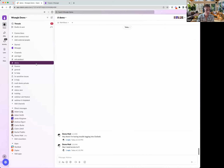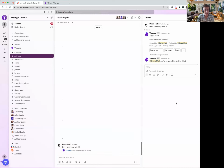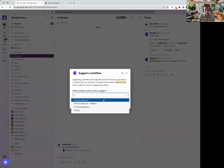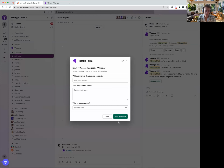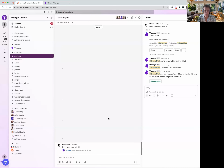Now, the same thing is also true for a ticket. So if there was a ticket like this ticket here, I could use the more actions and suggest that same workflow for them to fill out. And it will close out the ticket and tell Matt, hey, here is a workflow for you to fill out. And it selects it automatically right there.